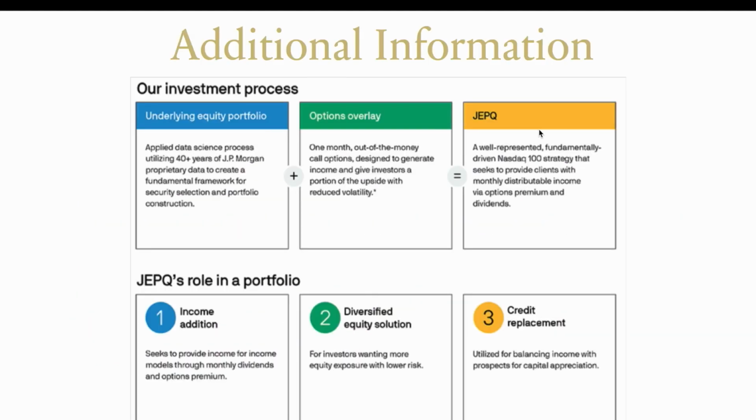All right, moving on to the next slide. Here's some additional information on the investment process. This comes straight from the website. The first thing is the underlying equity portfolio and applied data science process, utilizing 40 plus years of JP Morgan proprietary data to create a fundamental framework for security selection and portfolio construction. Then at the bottom, income addition. That's the main goal, and the main consideration I think you should keep in mind. We'll get into those in a bit more detail in just a minute.